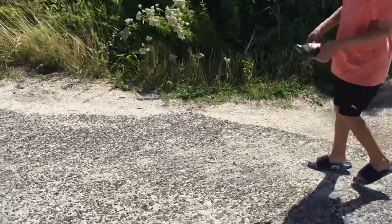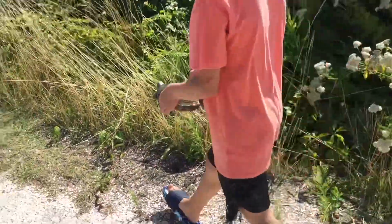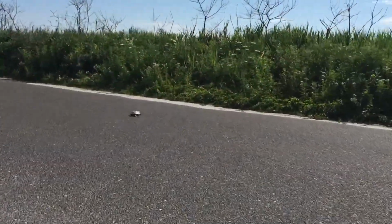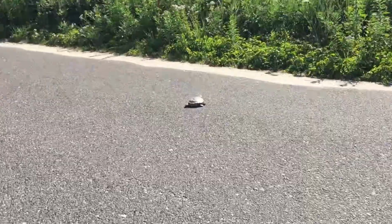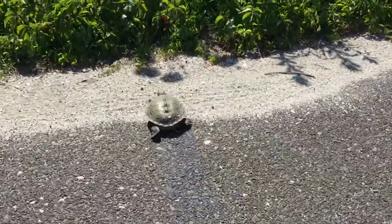So he's going that way. Just put him over there for now. He was walking straight. Okay. We'll cross him. There he goes. He's fast. And he crossed.